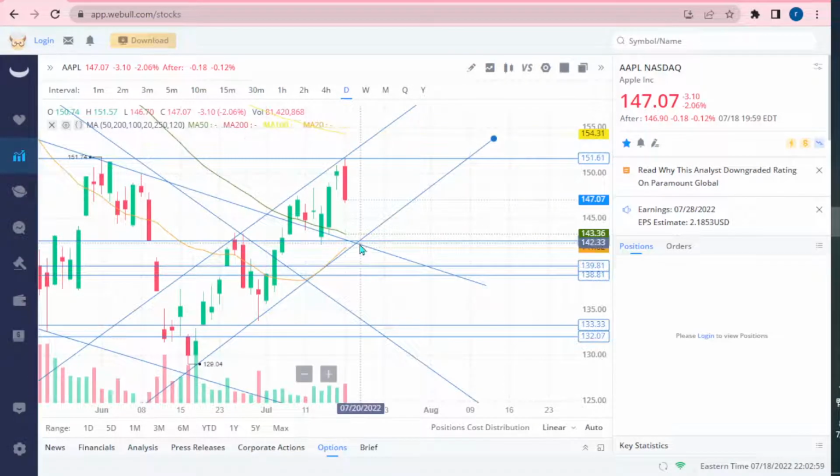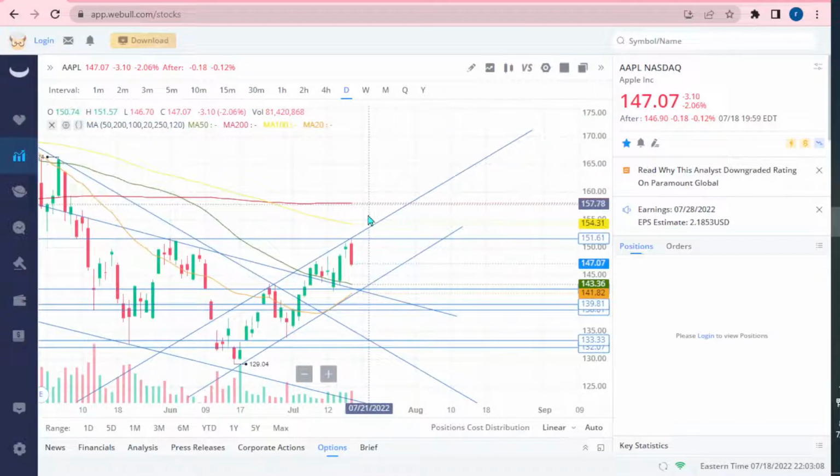And then if we do rally off here, we could see a pretty decent rally because that would be a bounce. And then, ideally we would want to go all the way up to this top right here, to the next area of this top resistance line. So that's just kind of my thoughts for Apple.